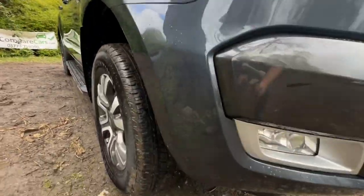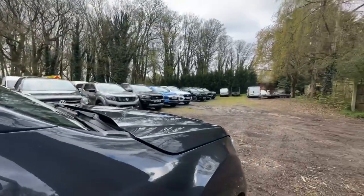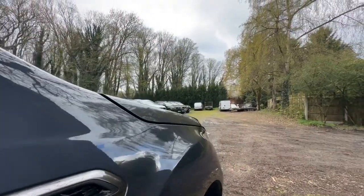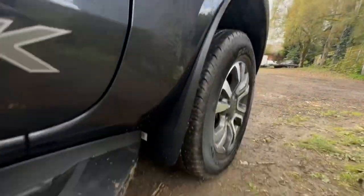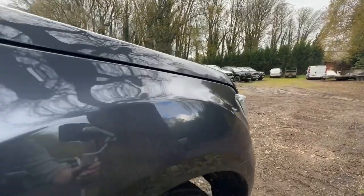And then driver's side front wheel. Driver's side. Can't get my words out. Driver's side front wing is in nice clean condition. And there's no damage. Everything looks clean and tidy.